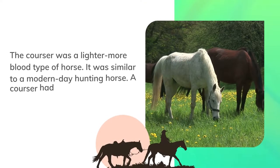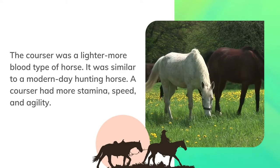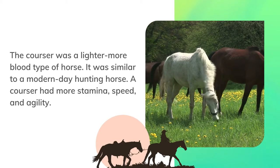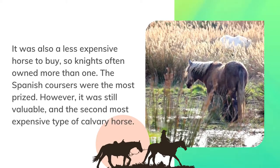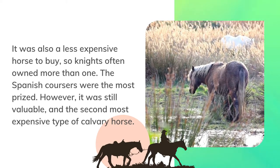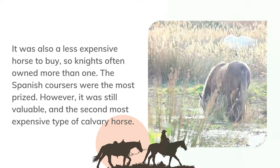Coursers. The courser was a lighter, more blood type of horse. It was similar to a modern-day hunting horse. A courser had more stamina, speed, and agility. It was also a less expensive horse to buy, so knights often owned more than one. The Spanish coursers were the most prized. However, it was still valuable, and the second most expensive type of cavalry horse.